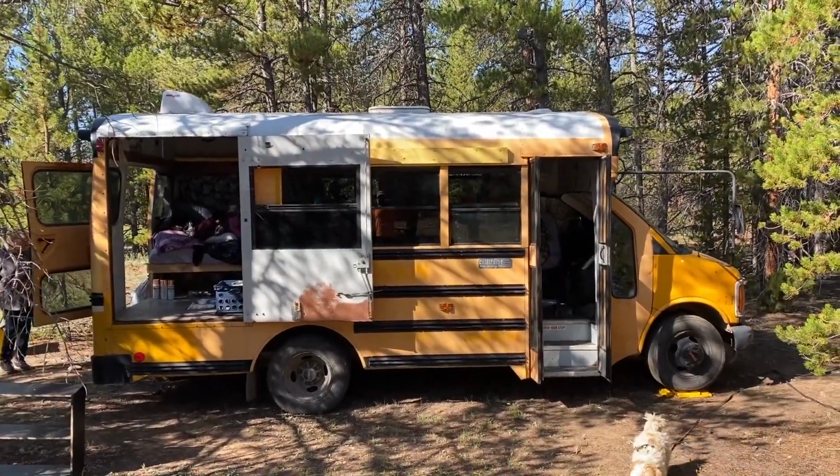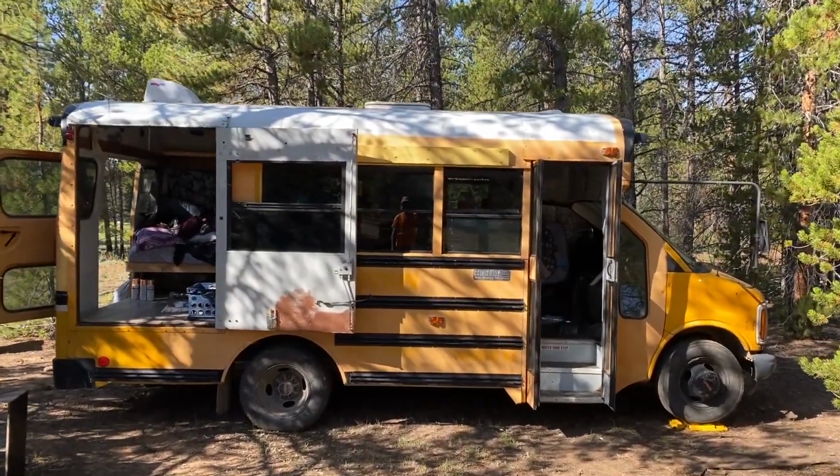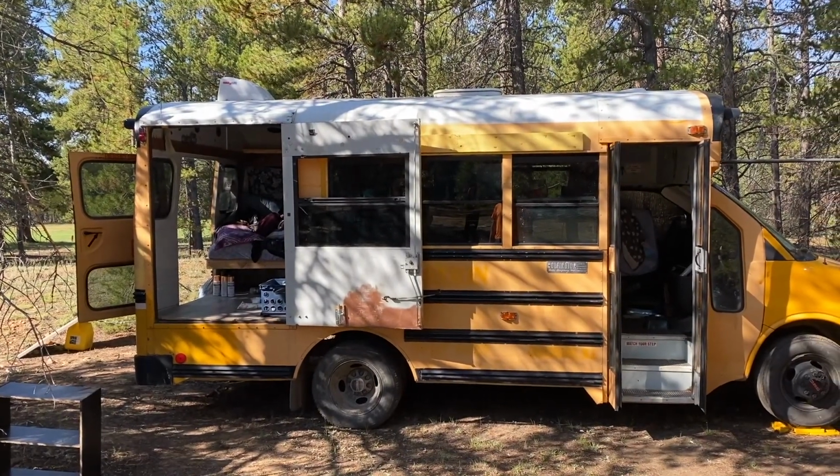But I spent a few days last January kind of reworking and rearranging things a little bit, just kind of volunteered to help her make it a little more functional.